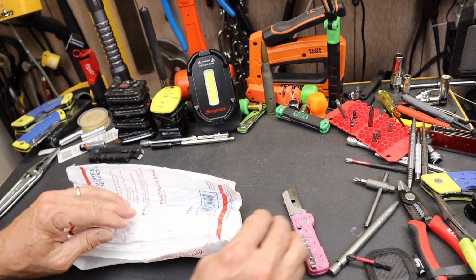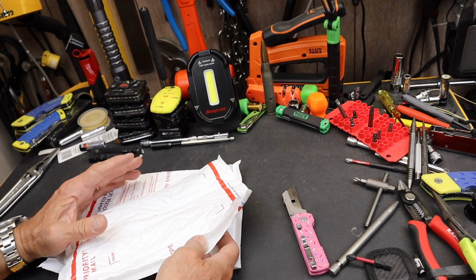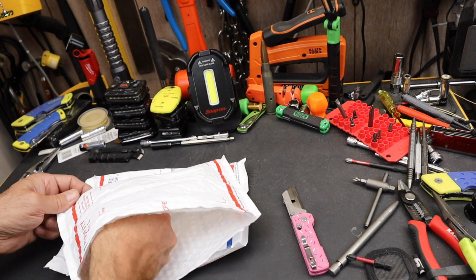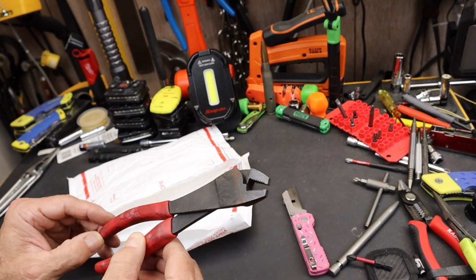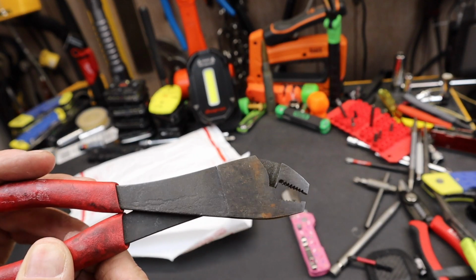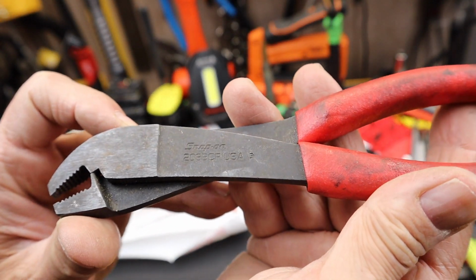And it met my rule of being much less than half the price of what it would be on the Snap-on truck. And it's actually a plier I've had before. It's a battery terminal plier. This is the newer one, new style. I could tell it was pretty dirty online.